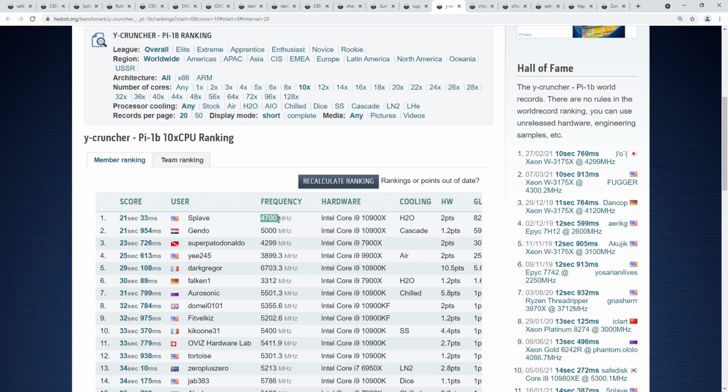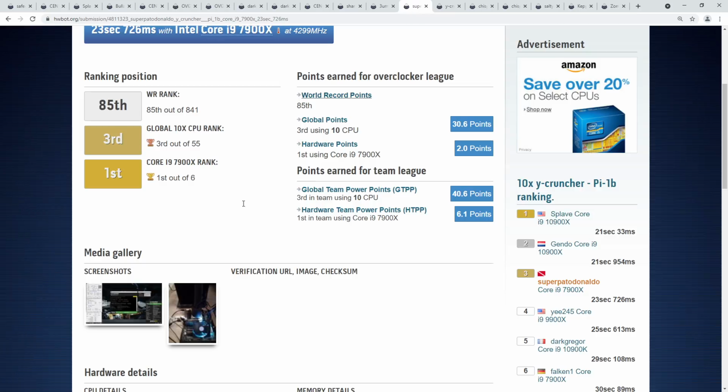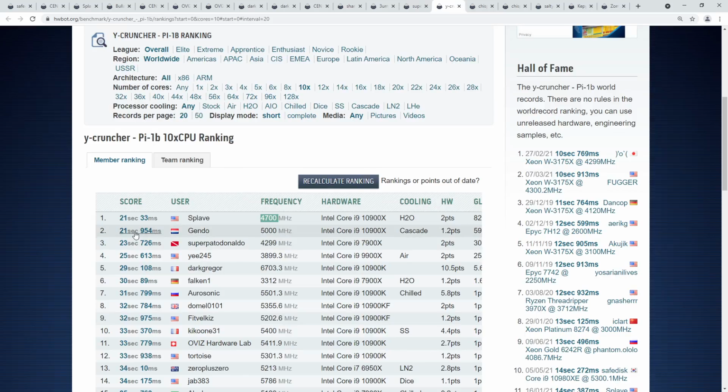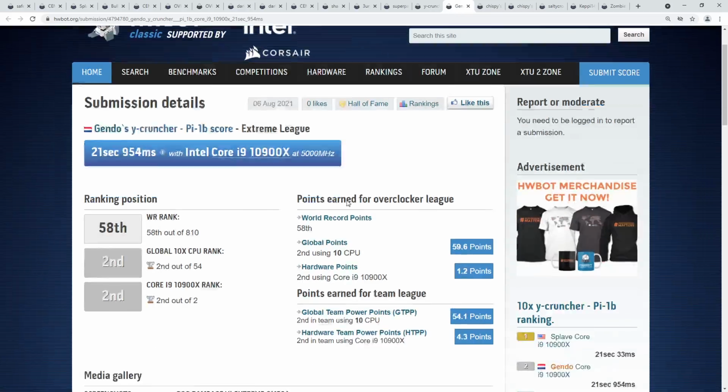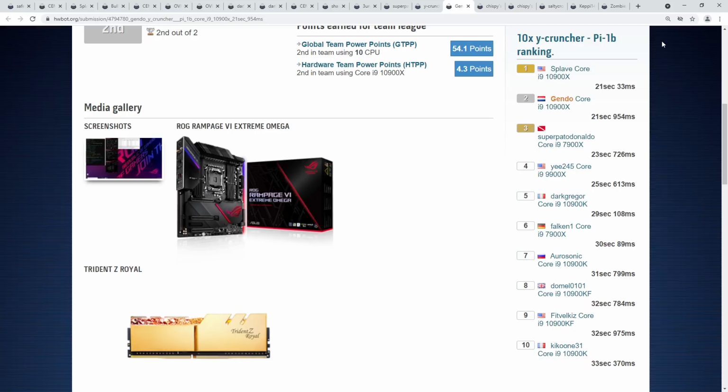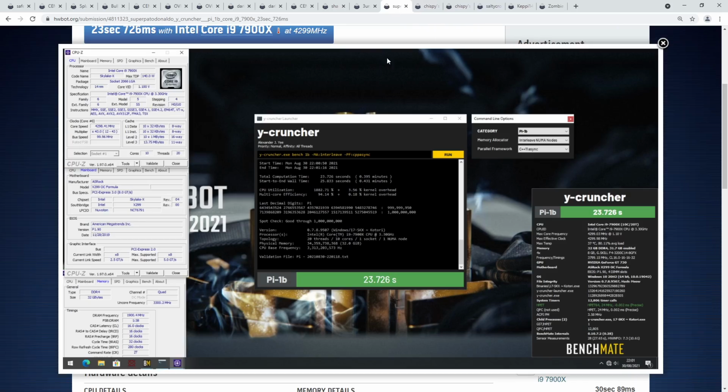And then Splave is in first place at 4.7 gigahertz because this is really about your memory. The benchmark is so memory limited that you're going to be running 5 gigahertz, but you're going to be wasting a lot of your clock cycles, not actually doing work for the benchmark, if your memory settings aren't good enough. And so yeah, that's more Y-Cruncher.